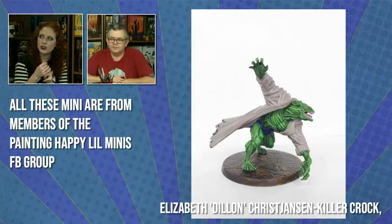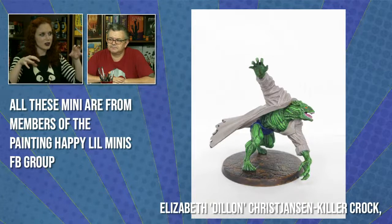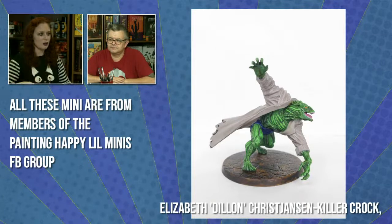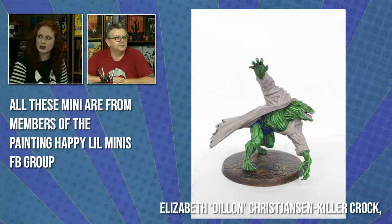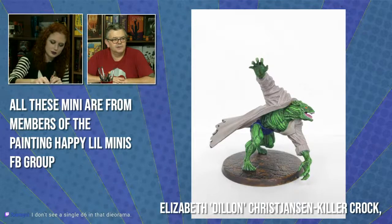Oh, Elizabeth painted up Killer Croc. That's a cool sculpt for Killer Croc. Yeah, it is, isn't it? The face is much more like mid-transformation than you typically see. When I see Killer Croc, a lot of the times in sculpts, it's more crocodile with a lab coat. And this looks much more like mid-transformation. I know what you're saying. I think it's cool. I'm curious as to where the mini is from. Is it Knight Models for the Batman game, or is it from a board game? The base suggests a board game, but don't know.